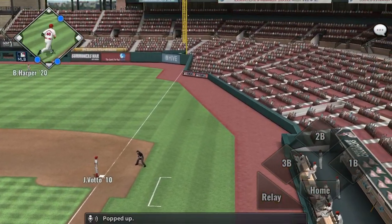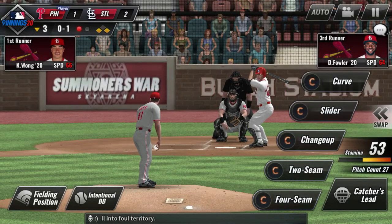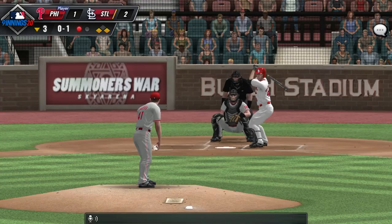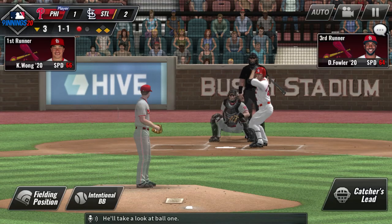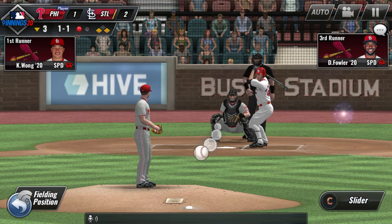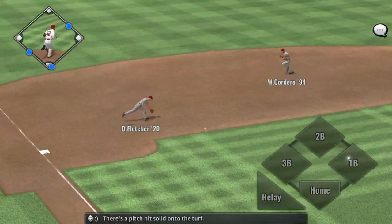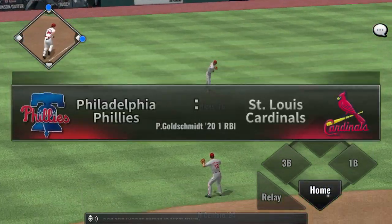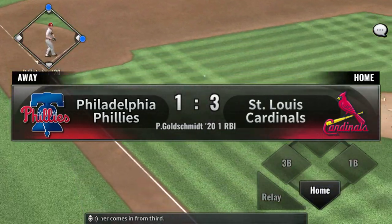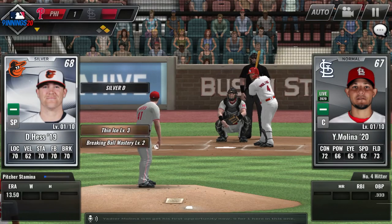Popped up. Chopped the ball into foul territory. No ball, one strike. He'll take a look at ball one. Here's the 1-1. There's a pitch hit solid onto the turf. And the runner comes in from third. It's an RBI single for Goldschmidt.